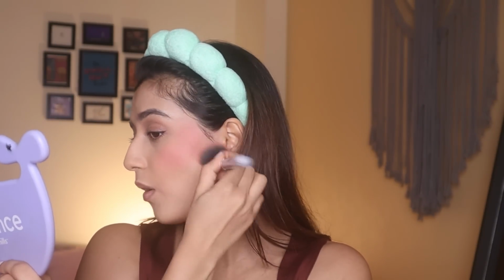Ooh, it's very pigmented, but it's very dry. It's extremely dry looking. You see how this one has just blended into my skin? This one is just popping out. I'm gonna take my foundation brush and just blend this in.